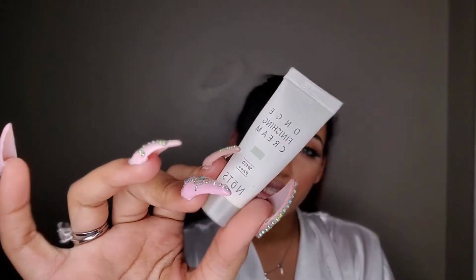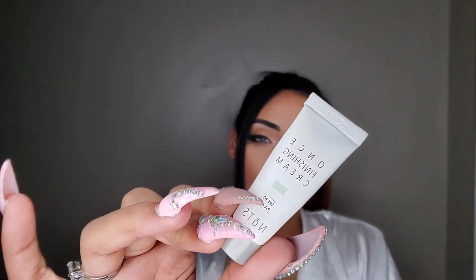So after eyes, I move on to the base. So for moisturizer, I have 2. I have the Knots Once Finishing Cream. This has SPF 30 in it. This was a sample that I received in Ipsy, and I honestly just want to get this out of my collection. It leaves such a bad white greenish cast, and I hate it, and I hate the way it smells, and I hate how liquidy it is.